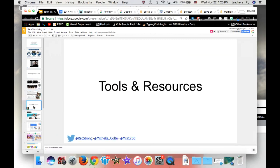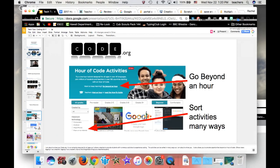So there are so many tools and resources out there. I definitely couldn't cover them all in today's presentation, but I do want to start with code.org. And the reason I want to show you code.org first is because this is what you're going to be using for the Hour of Code. And it has so many activities for teachers and students to learn programming, as well as how to take it beyond the Hour of Code. So let me go ahead and show you from a teacher view. If you were to click on this picture, it's linked to it.